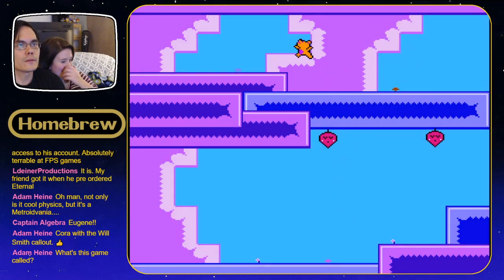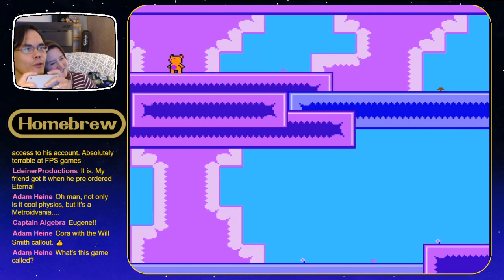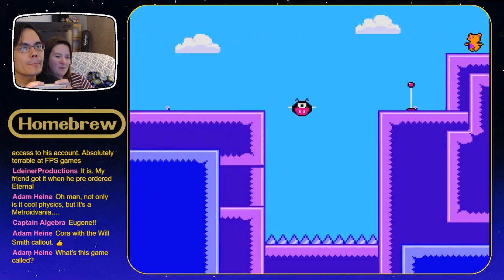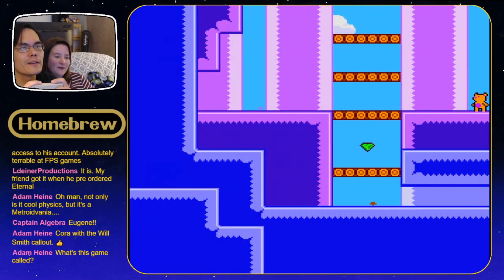Boop! Oh man, this game is so cool. This is adorable. It's truly adorable. I'm so tickled. Can you squat? Oh, you're overcoming your tiny bear leg limitations. All right, get down there.